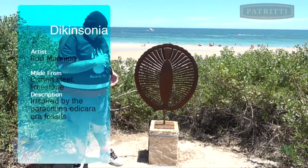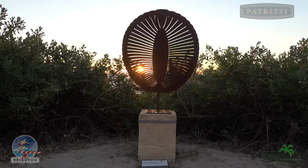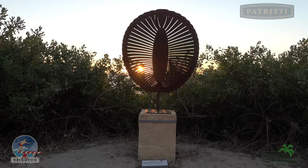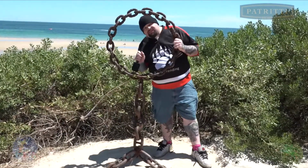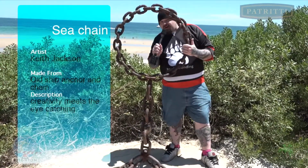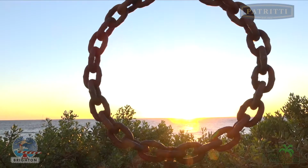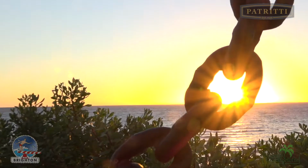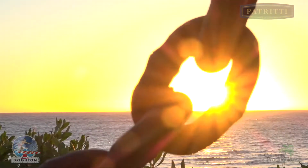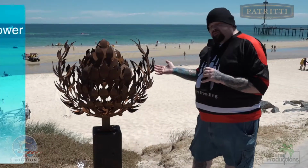This marvellous piece you can see next to me, entitled Dick and Sonia. Here you can see one of our outside sculptures, entitled Sea Chain. Once again made from Keith Jackson, someone we've seen a few pieces from this year. It's great to see artists being able to put 2, 3, 4 things in. This one, intricate detail, made out on the farm, entitled Sea Chain.